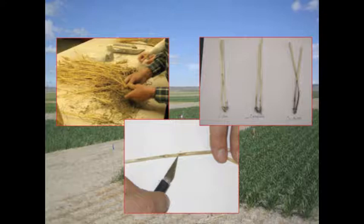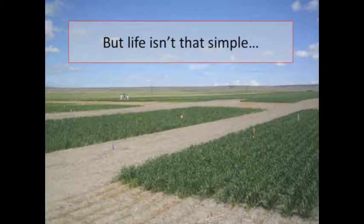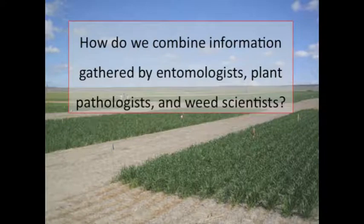Then we went back to the lab, separated each individual stem, cut the stems, checked for the presence of the sawfly, checked if that sawfly has a parasitoid or not, and also checked for fusarium. So now we have a lot of information, but unfortunately, life is not that simple.